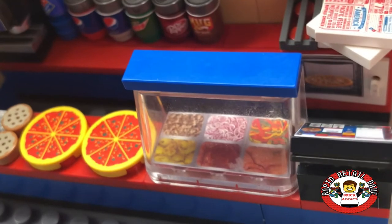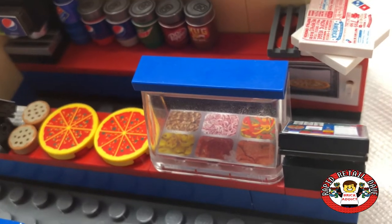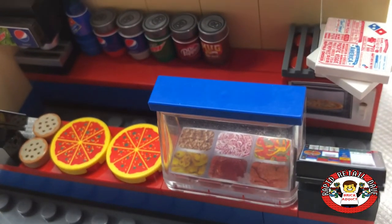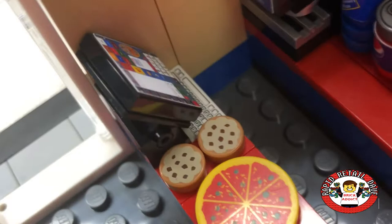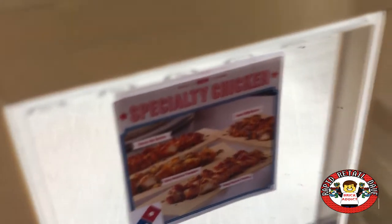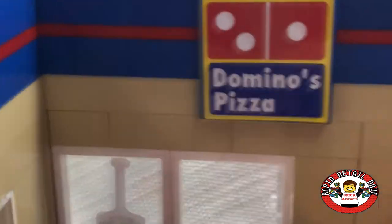It looks like you got the little topping station here. Which is crazy because the last time I've been to Domino's, they actually did build the pizza in front of you. So that's too realistic right there. Too realistic. Looks like you got some cinnamon buns, some cookies, some pizza there. As you can see, you got some specialty chicken there. Awesome. And then you got the logo again.